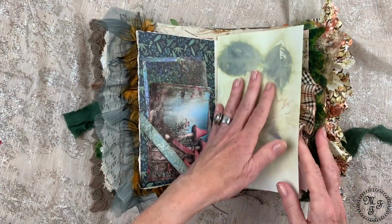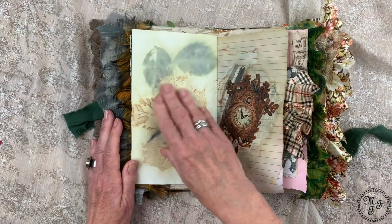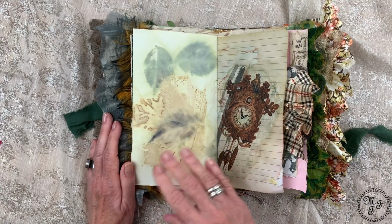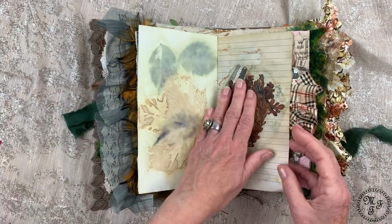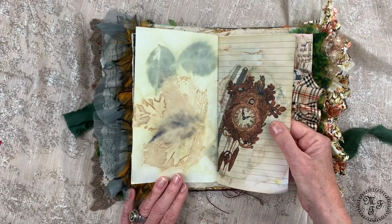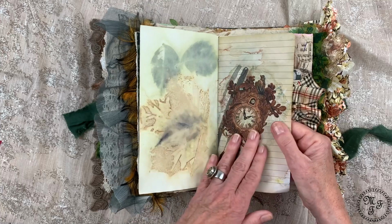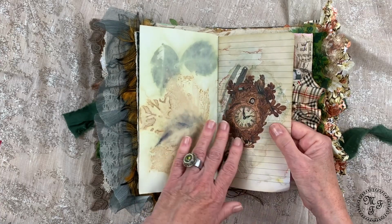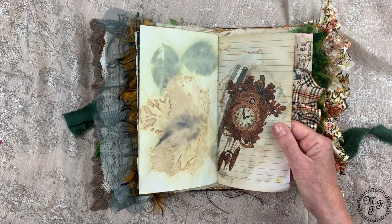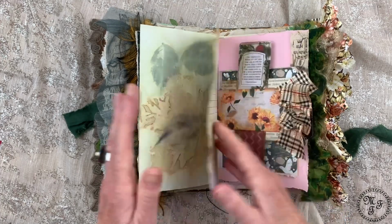So turning these eco-dyed papers, you see on the back side you have this even more impressive pattern of this leaf. And what I did here is I decoupaged for the color, because I wanted to have some brown. I decoupaged a napkin which shows a Kuckucksuhr. I think you say cuckoo clock. And I like it.